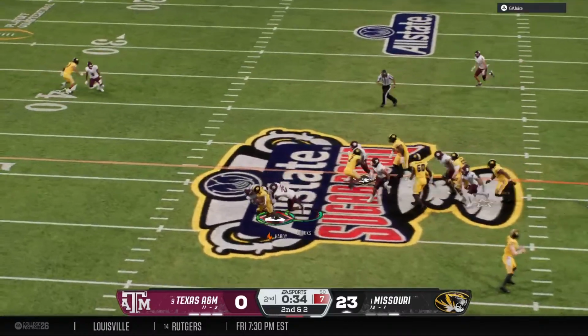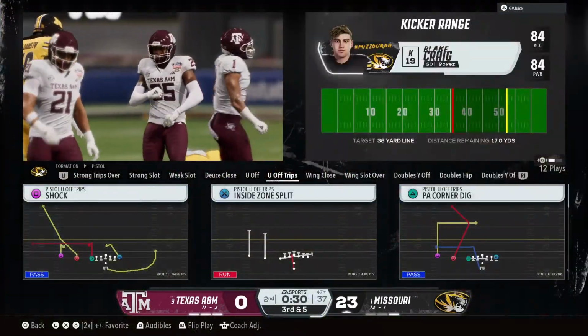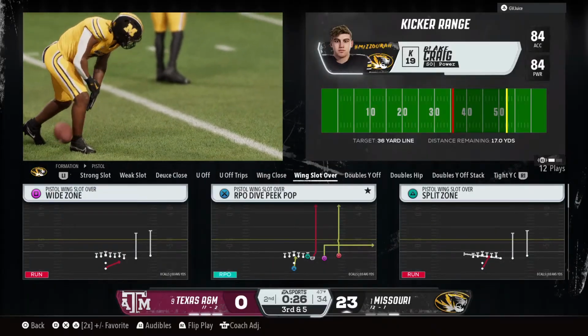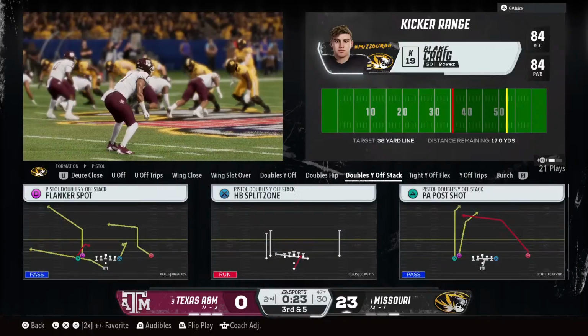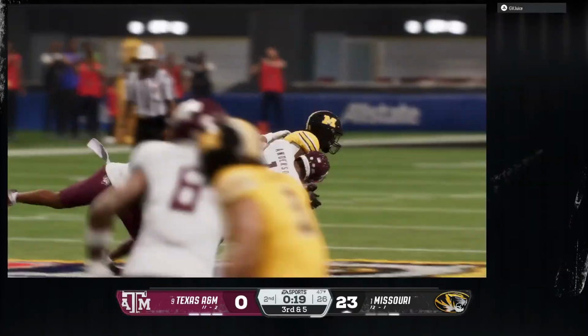Takes the handoff again. And he goes nowhere. Stopped cold behind the line of scrimmage. My gosh, this offensive line's got to do a better job of blocking. The defense was zeroed in on the ball carrier and absolutely nowhere to go for the offense.